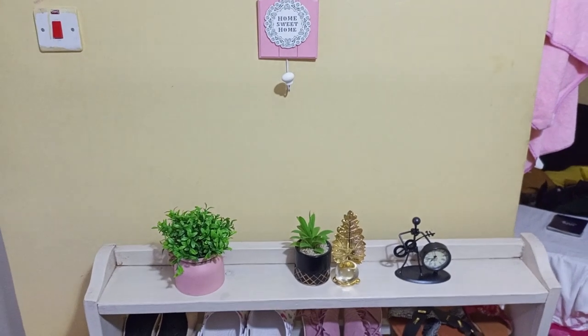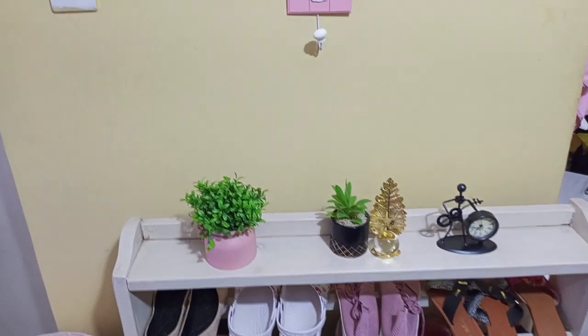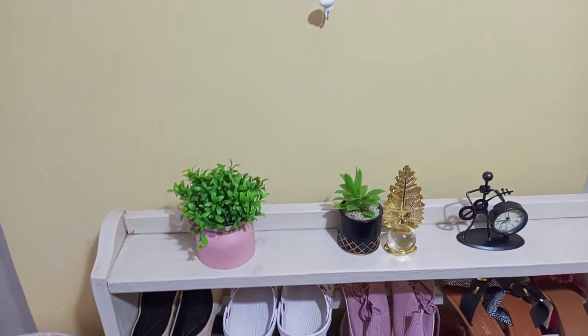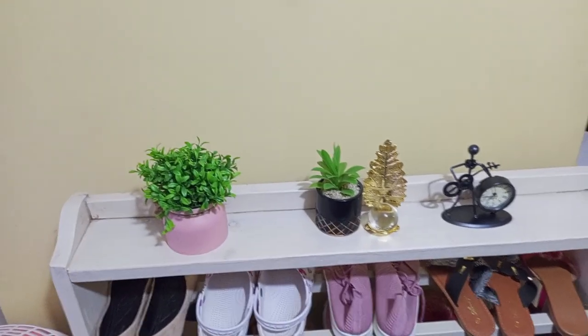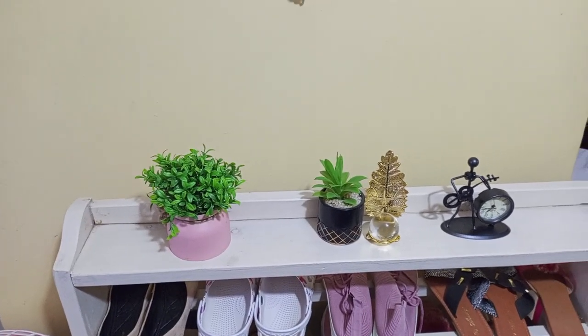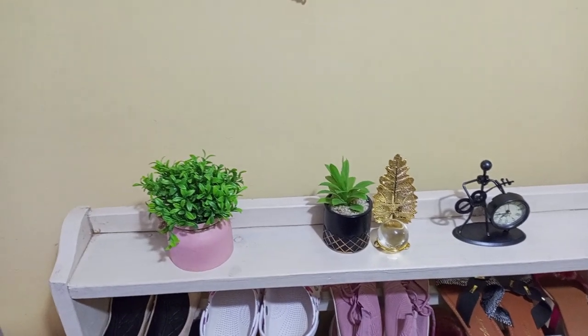The reason I wanted this shoe rack to be flat on top is because I had thought of this decoration that I wanted to place here. So I got this. I really loved them. I wanted a touch of gold and black since the shoe rack was white. This fundi didn't give me the brilliant white color that I wanted, but anyway, I still chose to keep it.